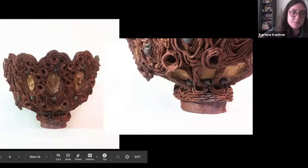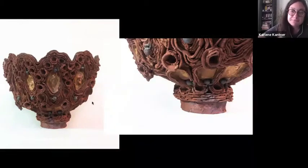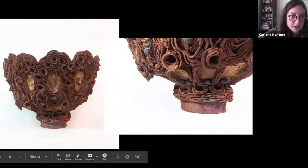This piece is a planter that I made. It was actually the first piece that I made when I arrived here in Rochester. So this is a pretty important piece for me. Just a lot of time, process, starting with the base as usual and moving up.